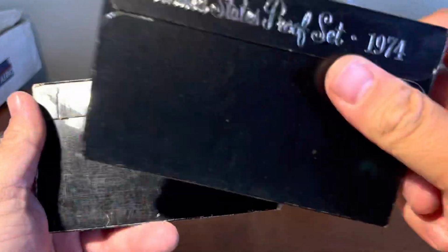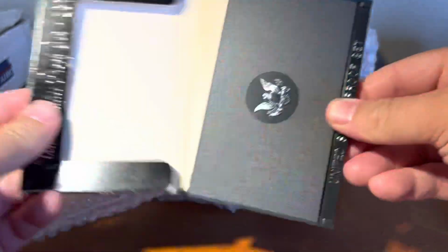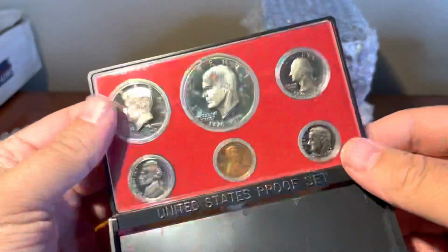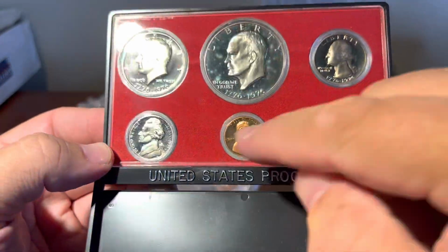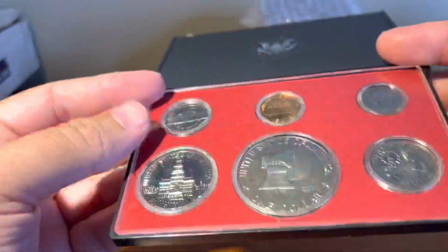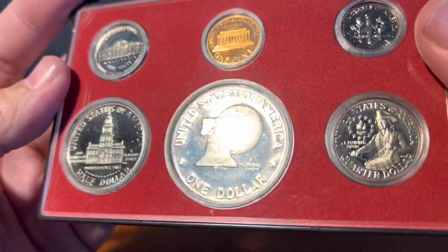Let's see, 74 we'll skip. Let's look at 75 because this has more Ike dollars, and there might be a type 2. So there's the 75. These 3, and then bicentennials up here. So when we flip this over, oh, look at that. We got a type 1 Ike.